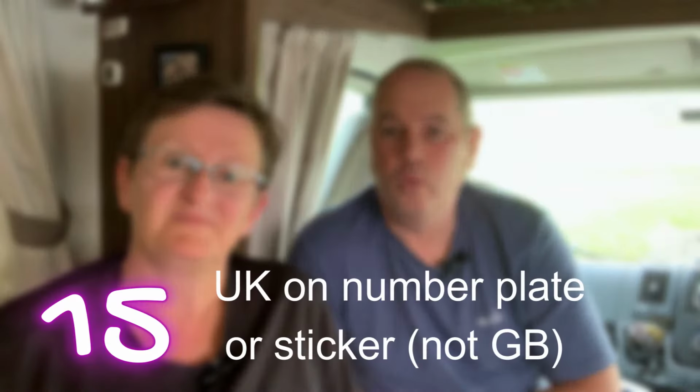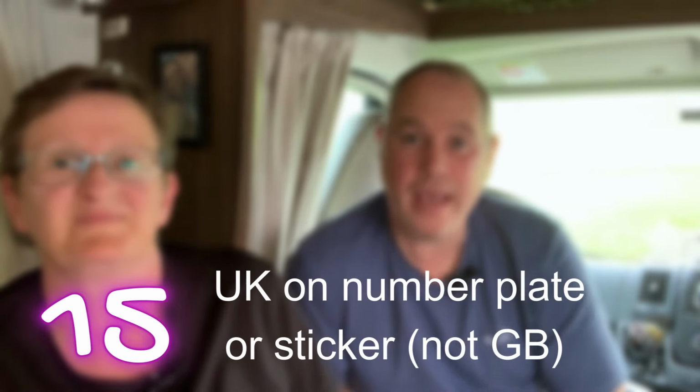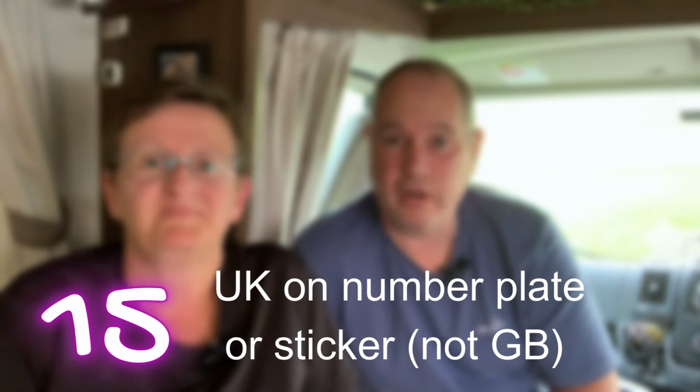But this is what we've got in our van to make sure we're safe when we're driving abroad. What have we got that's mandatory, Andrew? Mandatory items that we carry are, we have our number plates with the UK logo on. And if you don't have that, you can have a UK sticker on the back of your van. But remember, GB stickers no longer valid.